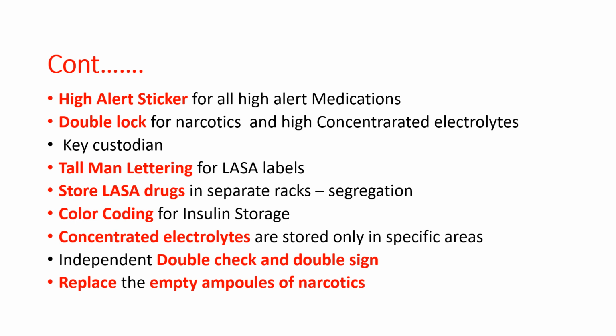For example, if we are keeping the two drugs prednisone and prednisolone, the unique letters should always be written in capital, upper case and lower case. Store look-alike and sound-alike drugs in a separate rack, and we have to give a color code for insulin storage.